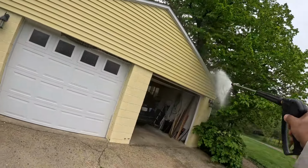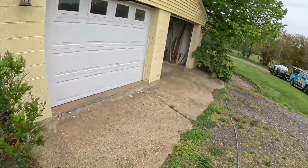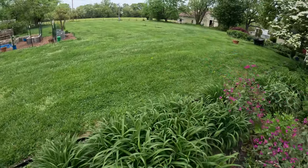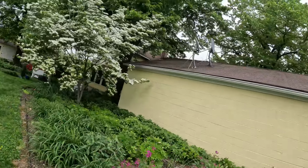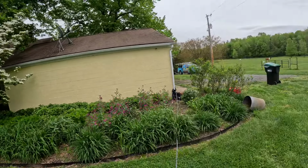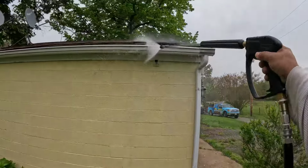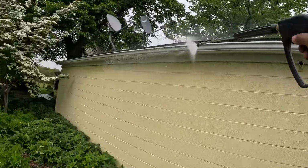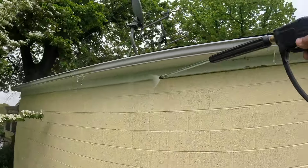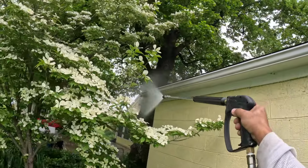Let that sit a little bit. Let's go through here. Oh, look at this. This side right here, the gutter. Man, the gutter's pretty nasty over here. And this brick wall's got a little bit of mildew growing right there. Right here. The last like foot of that.